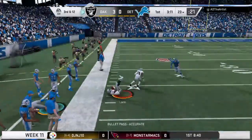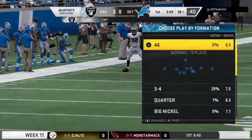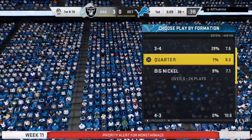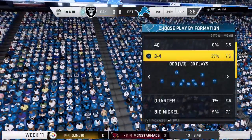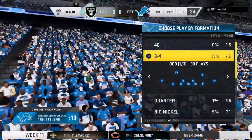A throw for Galladay is going to be intercepted. Picked off at the 36. And they have possession, and they have it at the 38-yard line. Well, not a good omen there. His first throw of the afternoon intercepted.